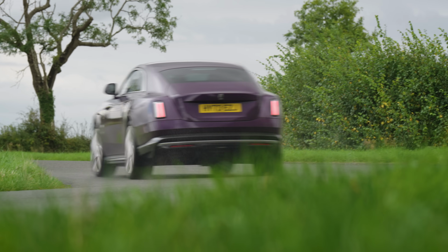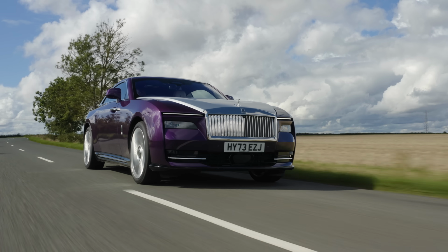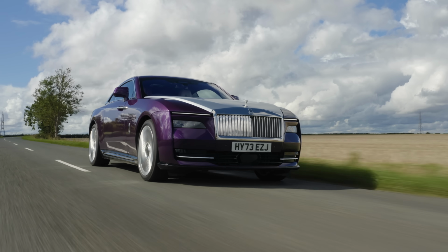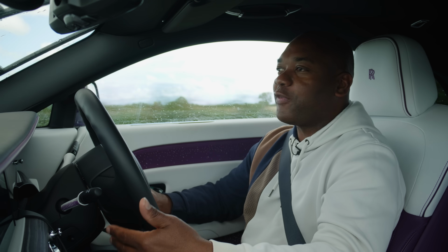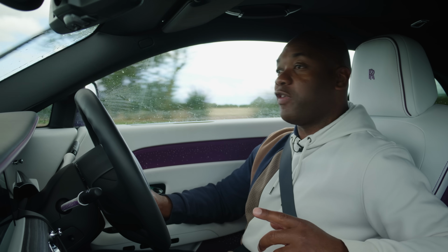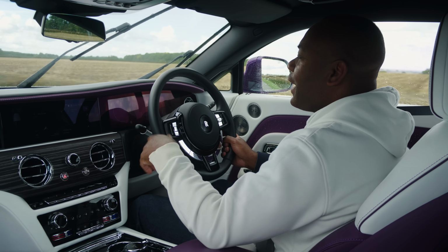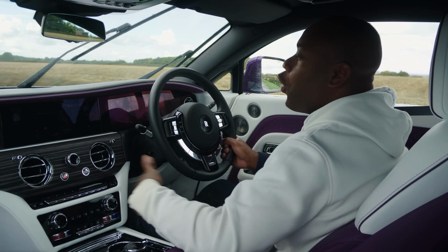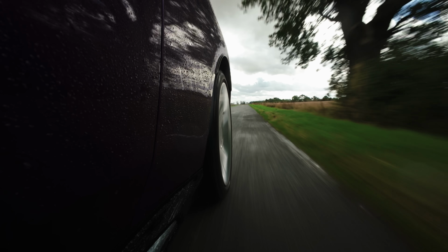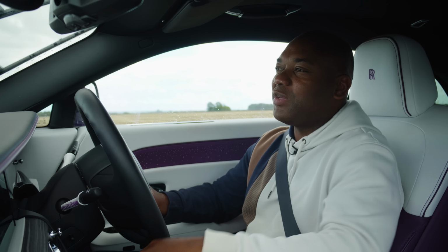The Spectre might give you 1,000 options when it comes to massaging your nether regions, but when it comes to driving, not so much. There are no toggleable, configurable drive modes in the Spectre. You've got a couple of options. One of them is you go forward, and the other one is you go backwards. You can't alter the steering, suspension, or the powertrain. And that's because Rolls-Royce believe that all that stuff is kind of beneath their customers.